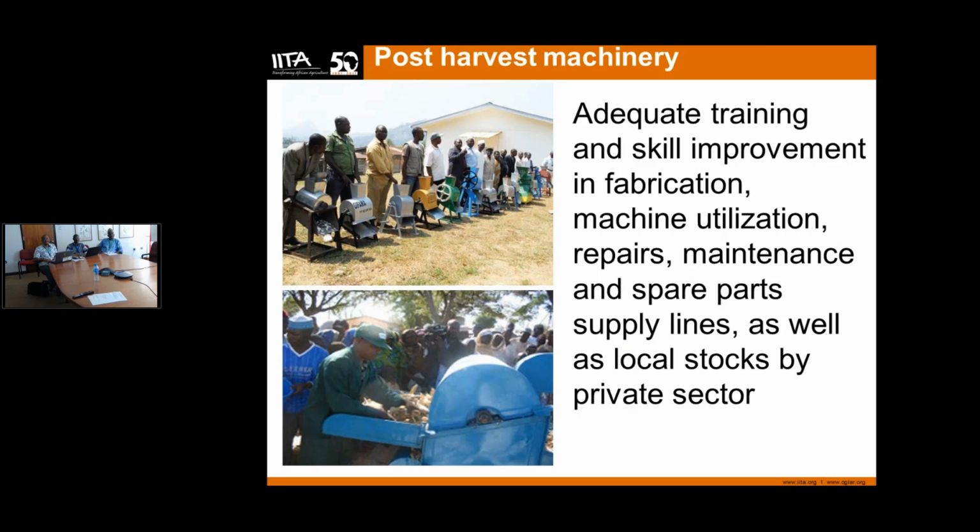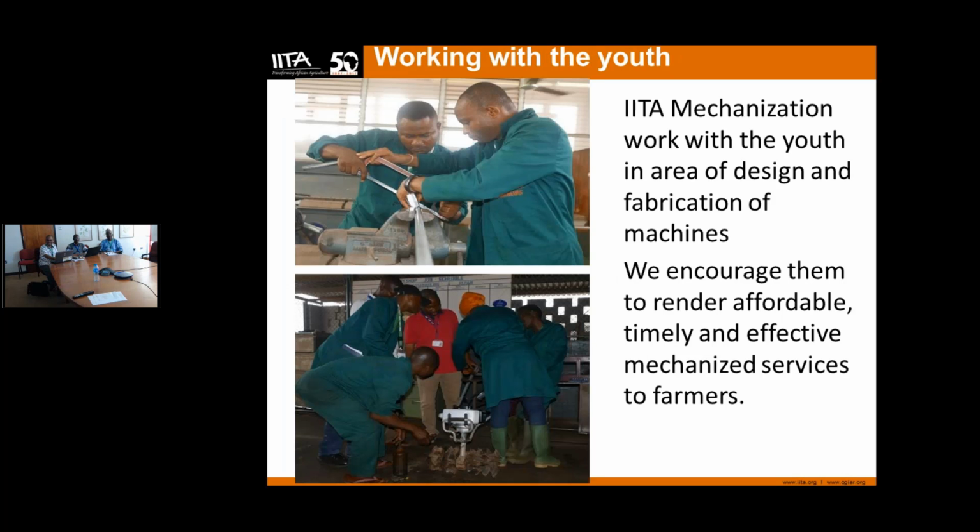So we adequately train our friends. We improve their skills, especially in fabrication. In machine utilization, the engineer is here, and does a lot of that for us across Africa. Then there are maintenance and spare parts supply lines, as well as stocking of those spares by the private sector, so that we have access to them easily and farmers need not worry about where to buy these spares.